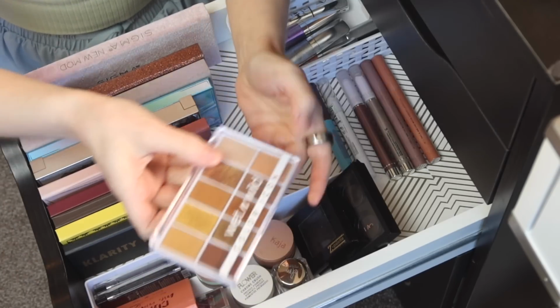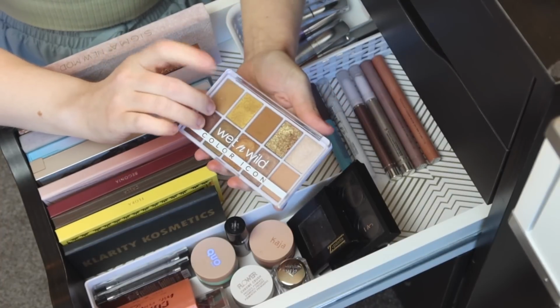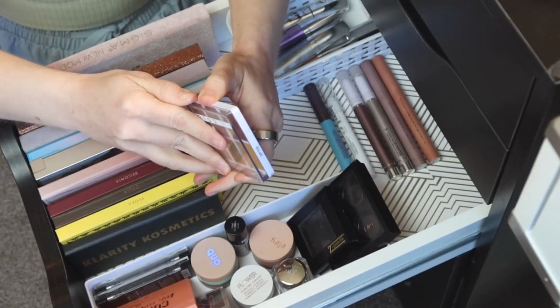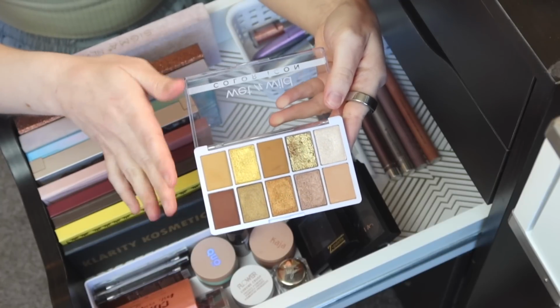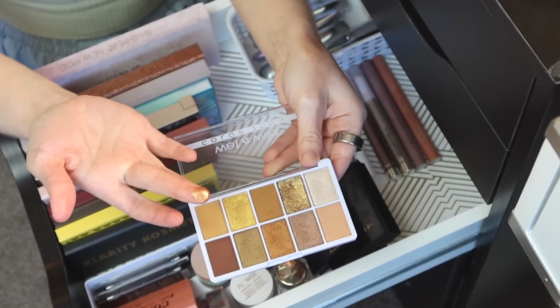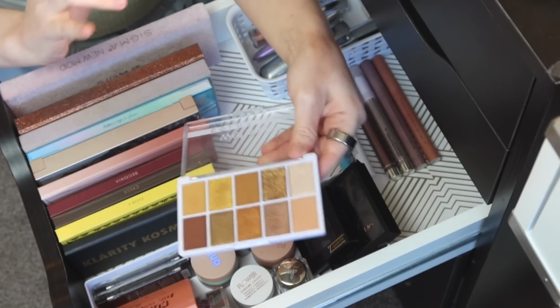Another smaller palette that I want to pull in is this Wet n Wild Call Me Sunshine palette. This is so pretty, and like I said, I love warm tones in the summer. I haven't used this one in a little while, but it has so many nice yellow tones or mustard tones. I also love this shade. I think it's going to be really pretty just tapped all over the lid, either by itself or with one of these mid-toned mattes in the crease.